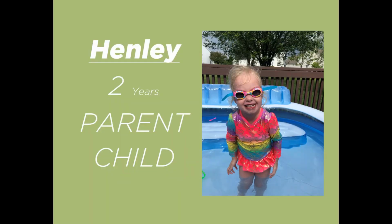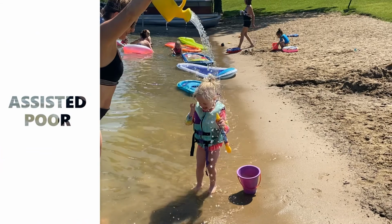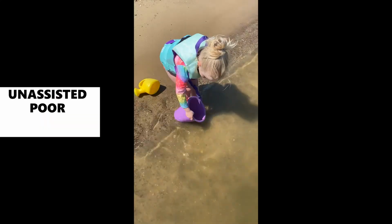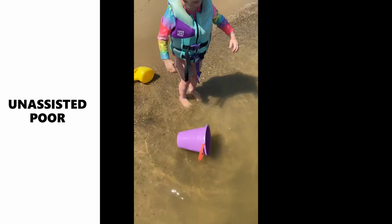Next, let me introduce you to Henley, who is a slightly older 2-year-old parent-child age swimmer. I wanted to use Henley as an example of an assisted pour with a more gentle waterfall type pour. Even getting your child to run under the shower would be a good first step. Henley in the same day progressed to even an unassisted pour.